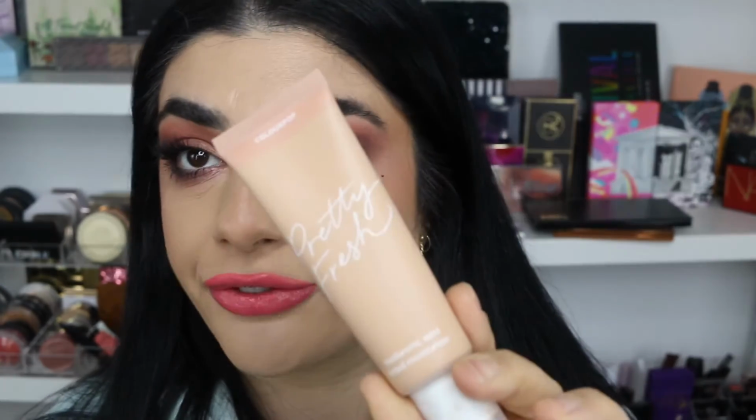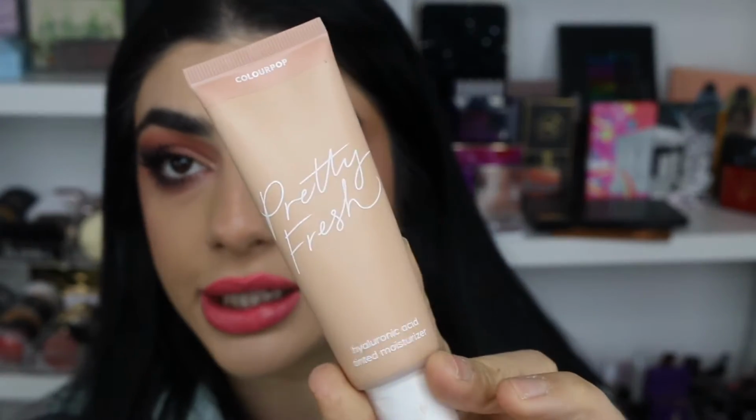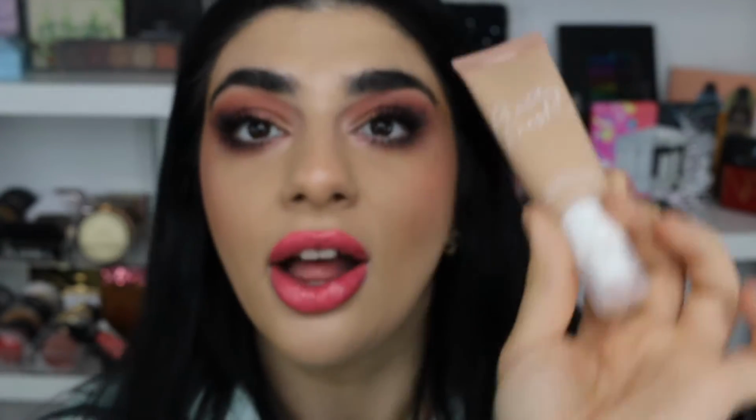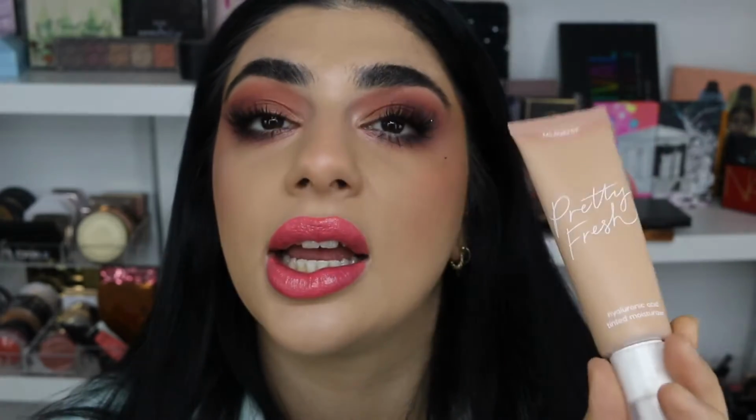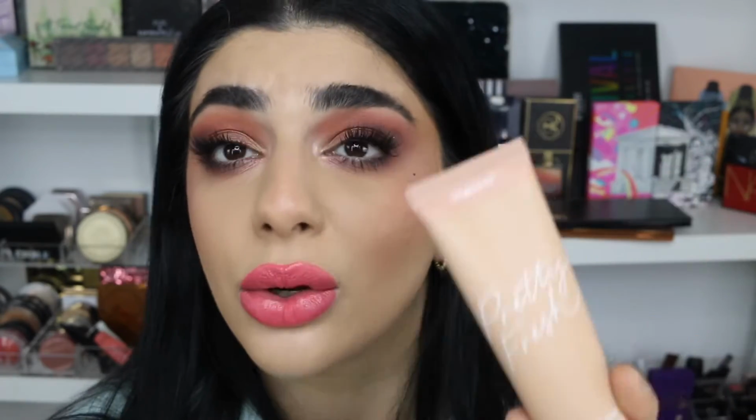And then I have a tinted moisturizer. Now this is a Pretty Fresh by Colourpop. It's the Hyaluronic Acid Tinted Moisturizer. This is for your days where you just need to slap it on and walk out the door, like you don't have a lot of time to sit down and do your makeup. This is genius. So good. It's a perfect everyday, well, it's not really even a foundation, tinted moisturizer. It is so good for every day, especially if you're in a rush. You just put it on your hands, slap it on, do your brows, bronzer if you want, lip gloss, mascara, and out the door you go.